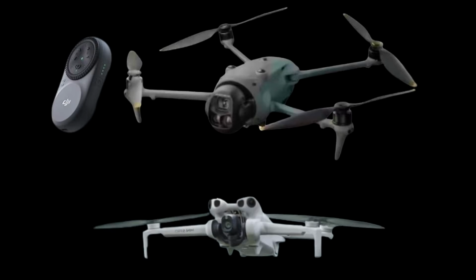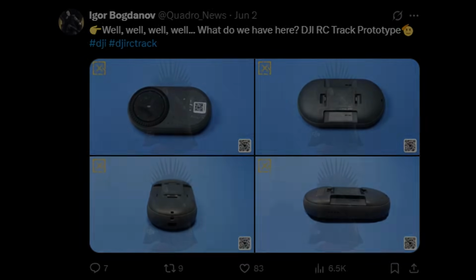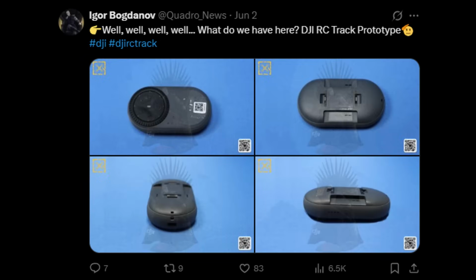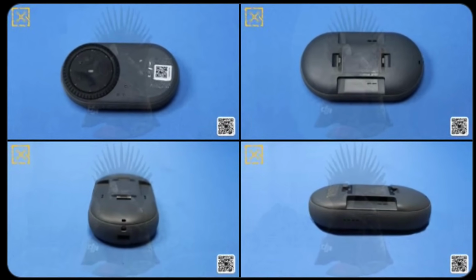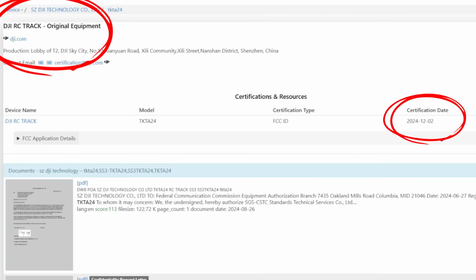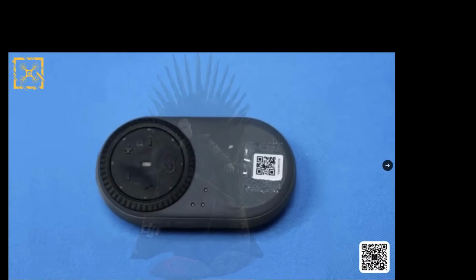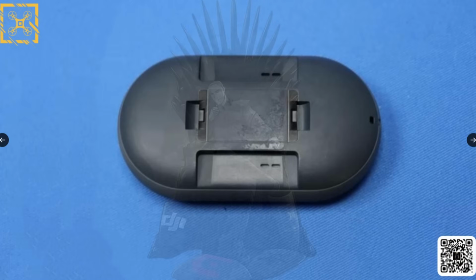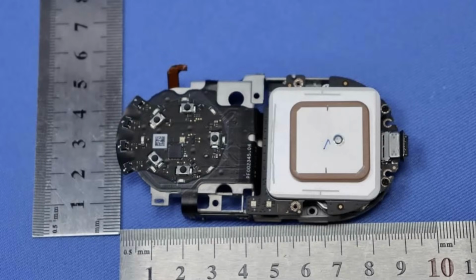So now, only the Mini 5 Pro remains as a truly compatible drone for the RC Track in terms of technical specs. And just when everyone had already written it off, dozens of photos suddenly pop up. These images are most likely from last year, probably submitted for FCC certification, but for some reason they only leaked now, coincidentally just a few months before the Mini 5's launch. That alone is enough to raise eyebrows.